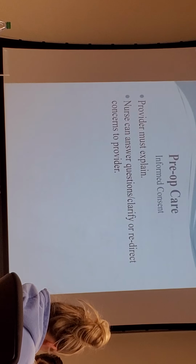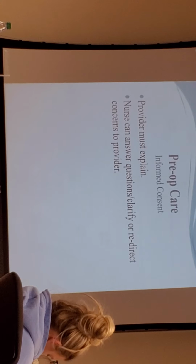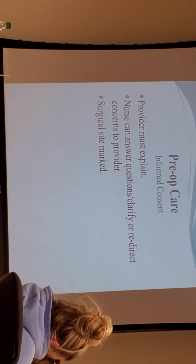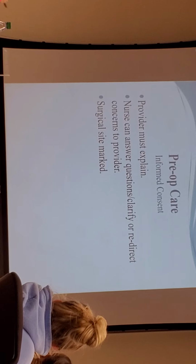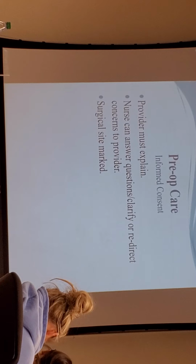The nurse can answer questions after the fact or clarify or redirect those concerns back to the surgeon. In other words, based on what the surgeon tells them is what the nurse can operate off of. To make sure that we're not removing the wrong body part, during informed consent, either the surgeon or the patient takes an indelible marker and marks the correct side of the body. Because we have a left and right arm or left and right foot, or we have a left and right side of the chest, then whatever the person is consenting to gets marked with an indelible marker, so that when they go to do the surgery, the whole surgery team can confirm this is the one that we're supposed to do.